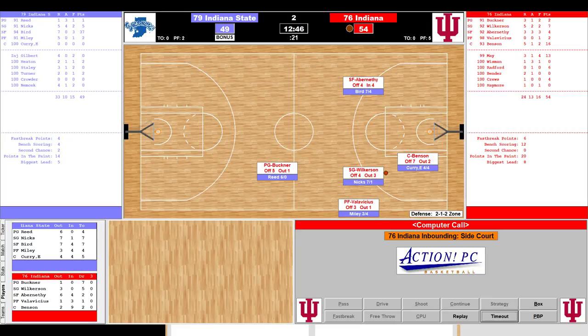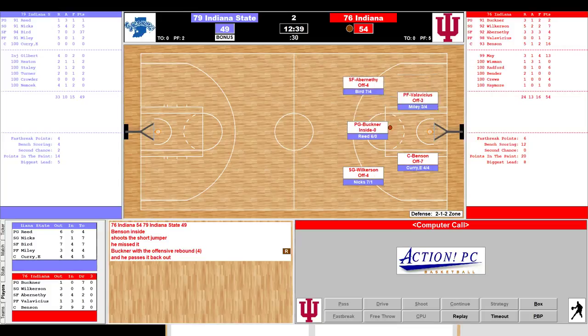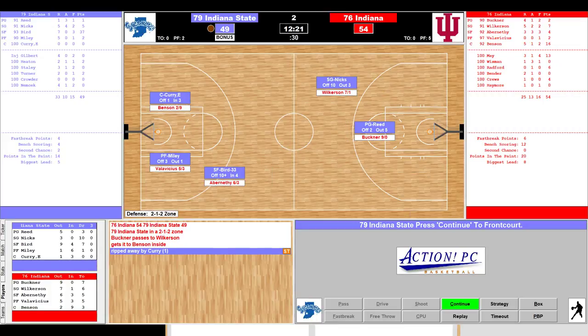So Indiana will inbound. Benson inside shoots a short jumper. He misses it. Buckner with the offensive rebound. Takes it back out. Buckner passes to Wilkerson, gets inside to Benson, and Curry off the bench makes the steal. Nice play by Eric Curry. He waits for Reed and gives him the ball.